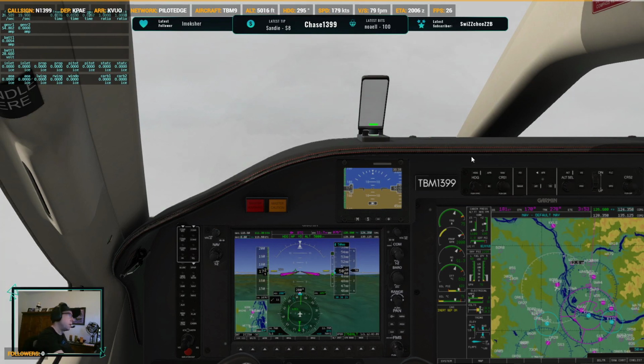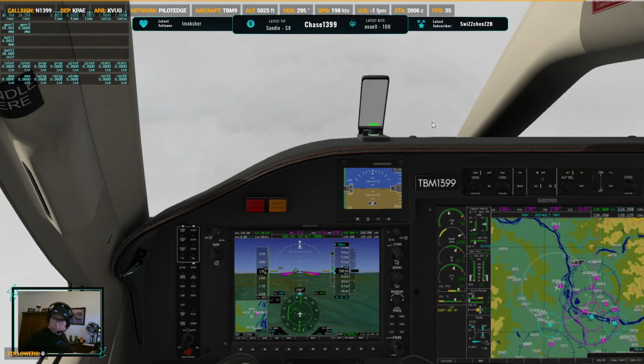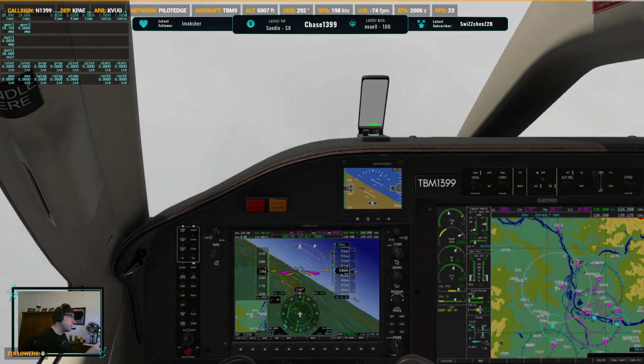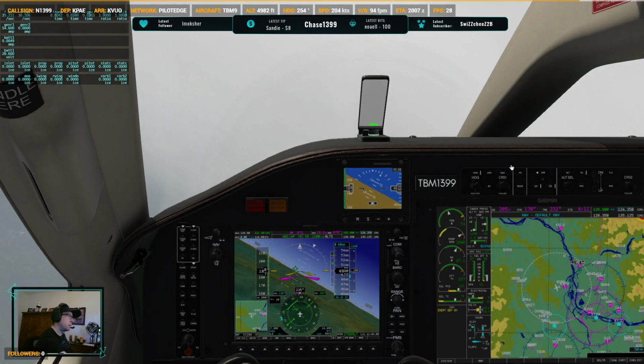All right, this is going to be interesting. Portland approach, TBM 1399, set up for the LDA Alpha. TBM 1399, roger, maintain 5,000. Turn left heading 130, descend and maintain 4,000. Left turn heading 130, descend maintain 4,000, 1399. All right, 130. And we're going to do vertical speed, 1,000 feet.